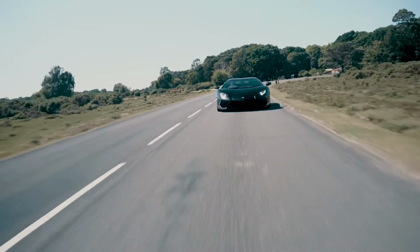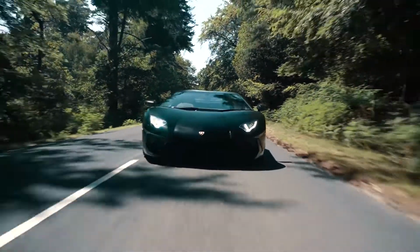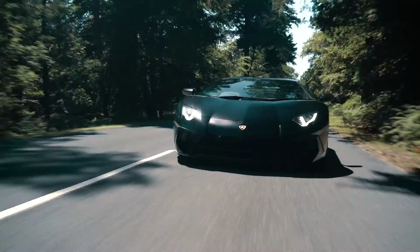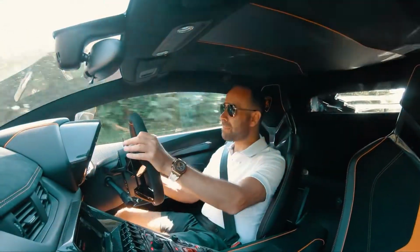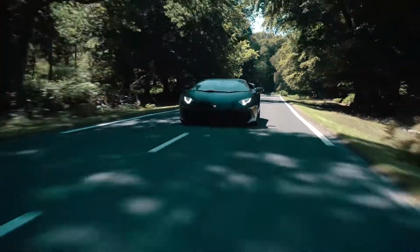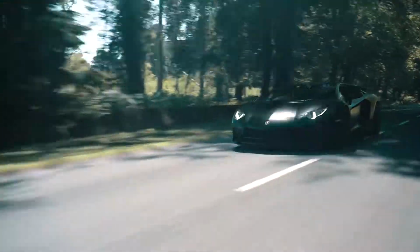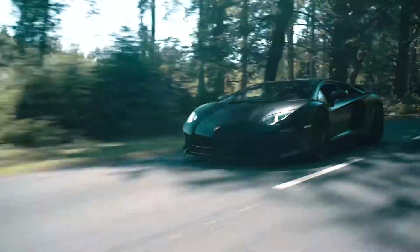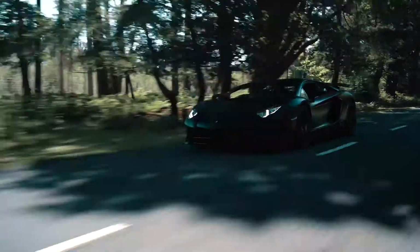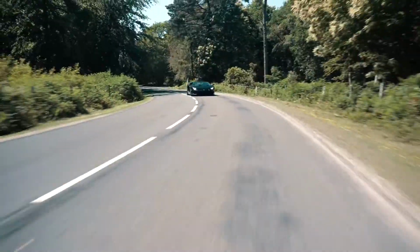So what makes this car special? It is the engine. That V12 is pumping out 740 brake horsepower, but it's the mechanical noise that makes it so special. When you plant your foot down, it sounds like a nuclear power reactor. It's just one of the best noises I've ever heard in a car.